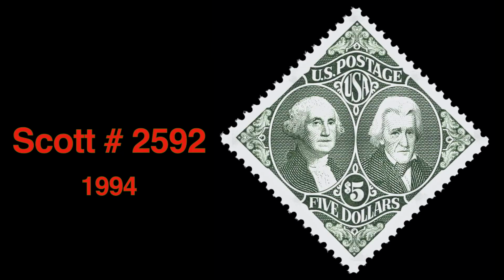This stamp was in use for 24 years before replacement. George Washington has been featured on more U.S. stamps than anyone else in history, 228 times. The placement of Andrew Jackson on the $20 bill may be a historical irony. As president, he vehemently opposed both the national bank and paper money. In his farewell address to the nation, he cautioned the public about paper money.